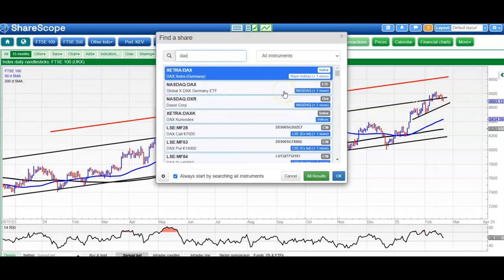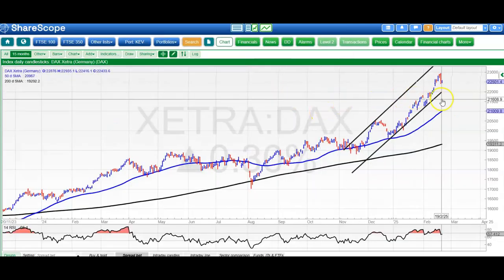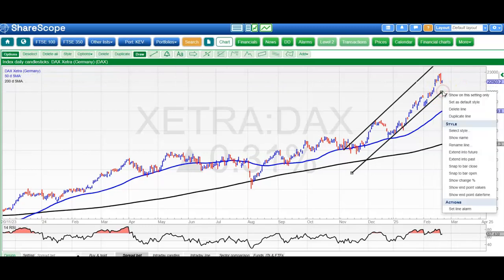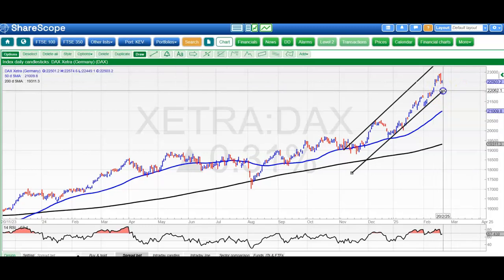Moving along to the DAX, which has been flying of late, but fell yesterday. We've got support there at the bottom of the gap there, 22,200. Below that, the floor of the channel there from November, just above the 22,000 level.